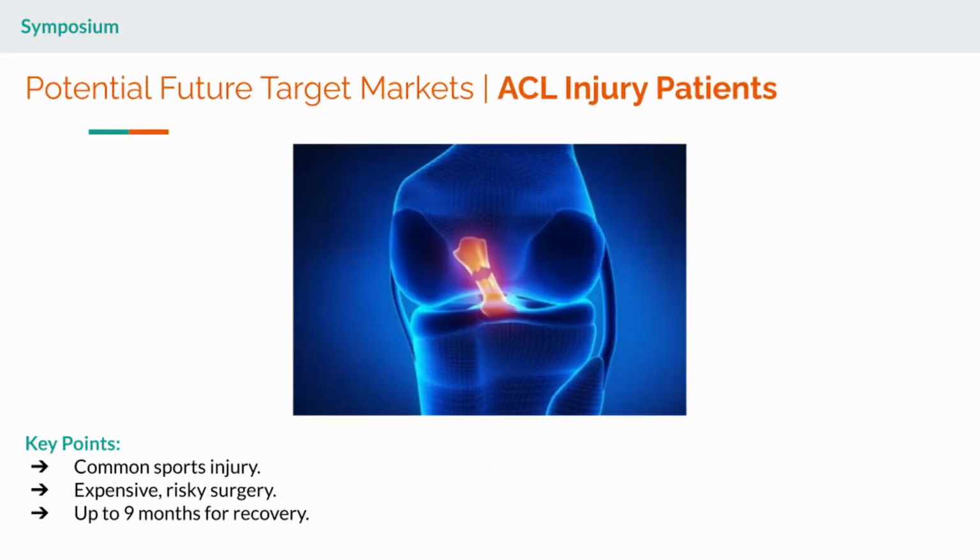Moving forward, our team is planning to expand to accommodate ACL injury patients. ACL injuries are among the most common injuries in sports, and oftentimes surgery can be expensive, risky, and may not yield satisfactory results.